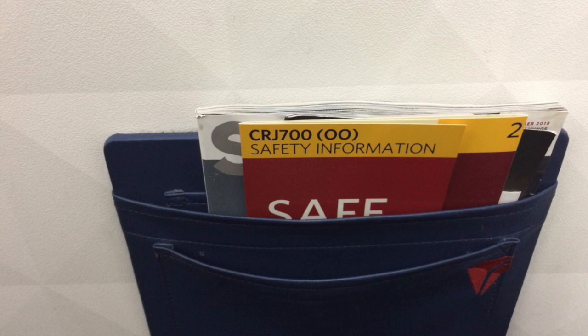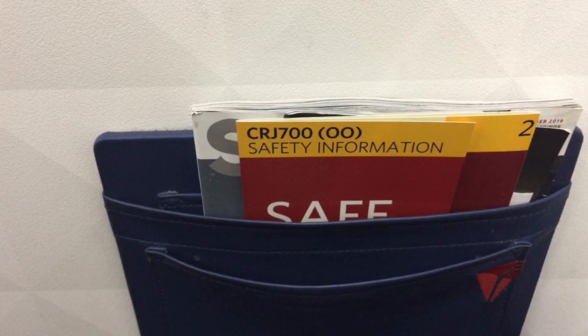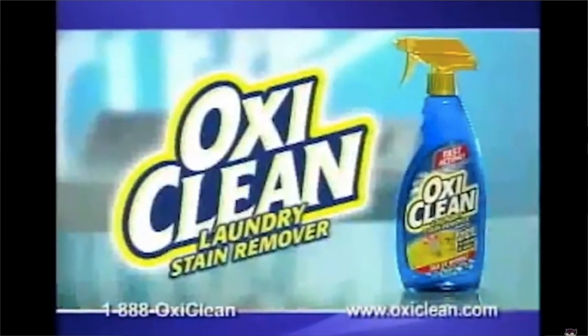Sorry, but I decided not to film the takeoff or landing because it was too dark, you couldn't see anything outside. And I'd also like to mention that the cabin was extremely clean. They must have used the power of OxiClean Laundry Stain Remover. It gets the tough stains out.